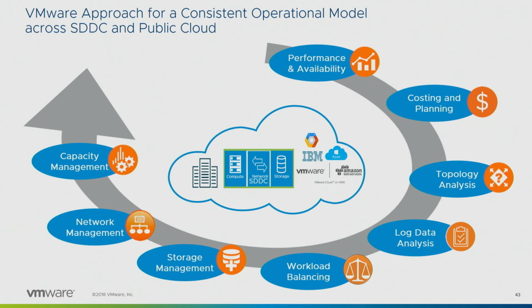So we have many, many solutions, but the idea is that we want to give you a one-stop shop to be able to see your performance and capacity management, see the risks that you have against rules that you have set up in your environment, the topology, where my network traffic is going. I can do log analytics, and not only can I do all of these things, but all of those tools talk to each other because, again, we get to cheat because we made them.